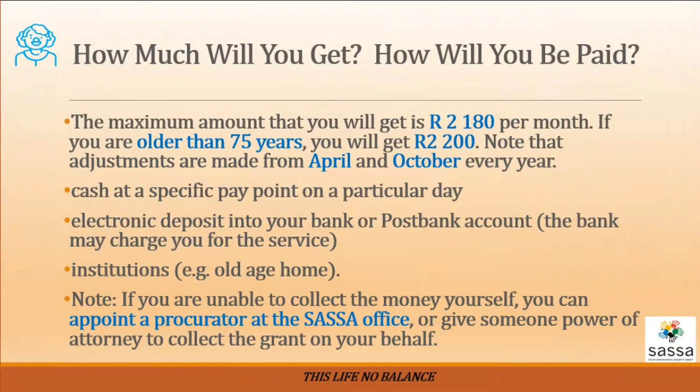How much will you get and how would you be paid? Okay, so this is the current amount that old age pensioners receive. The maximum amount that you will get is 2,180 rands per month. Now, if you are older than 75 years, you will get 2,200 rands. You have to know that adjustments are made in April and then October every year. From time to time they make upward adjustments of the amount.